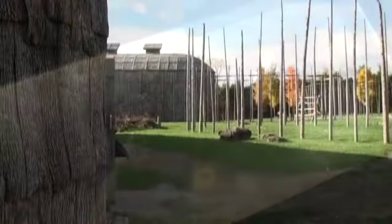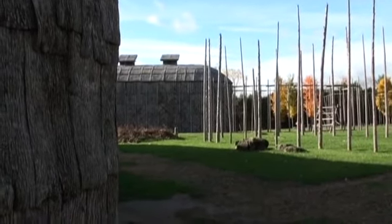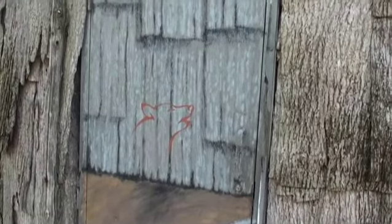Still being an active archaeological site, they're finding things on an ongoing basis. The other longhouse we went in was a deer clan because it had a deer on the outside, so that means this one must be wolf clan. Let's take a look inside.